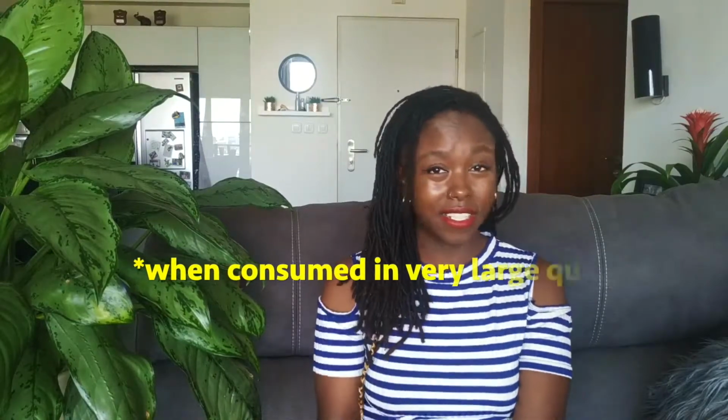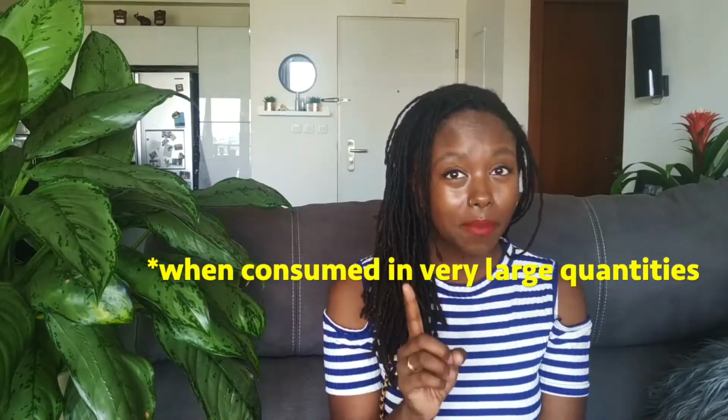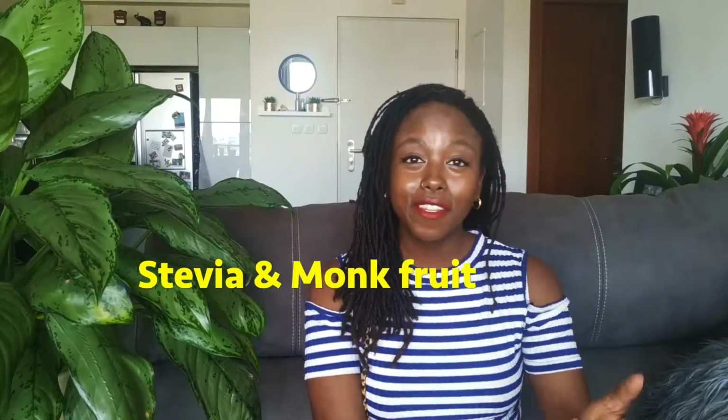And although these benefits sound enticing, don't go gobbling down sugar alcohols. They can potentially cause bloating, flatulence, and even diarrhea, especially in people with gastrointestinal sensitivities like IBS and IBD. There are also low-calorie, sugarless sweeteners that are extracted from plants, like stevia and monk fruit.